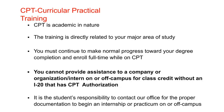We're now going to talk about CPT. CPT is academic in nature. The training is directly related to your major area of study. You must continue to make normal progress towards your degree completion and enroll full-time while on CPT.